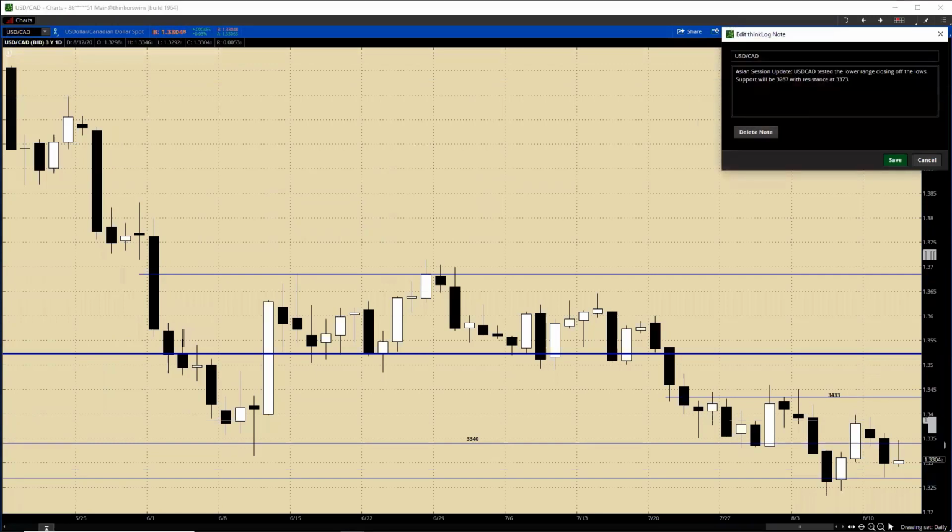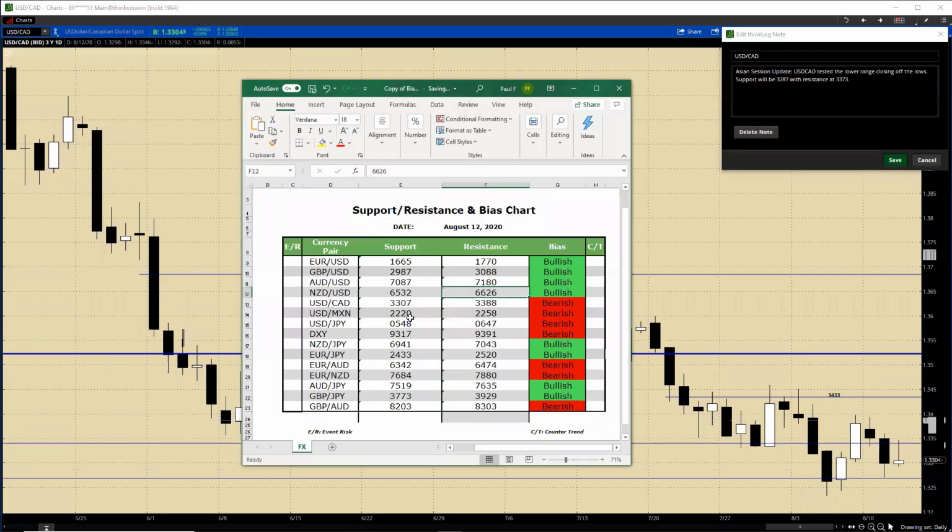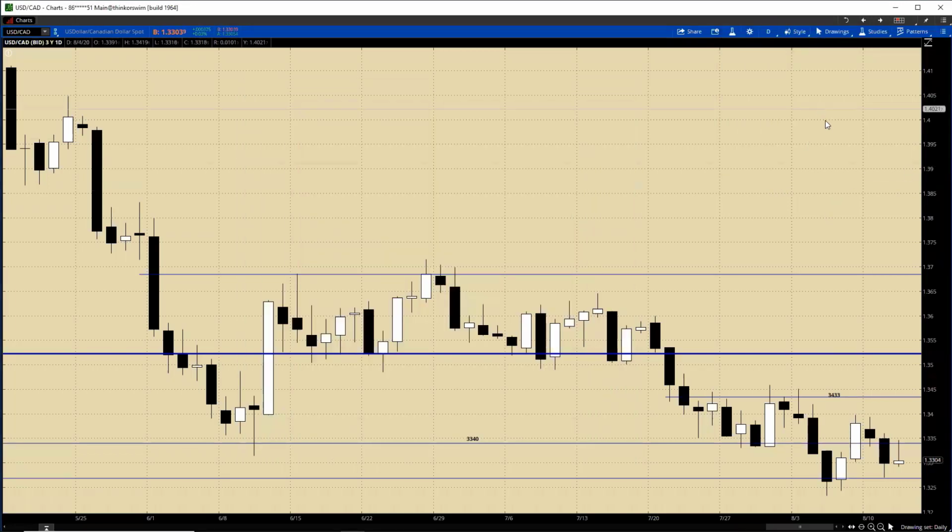So the dollar CAD tested the lower range, closing off the lows. Support will be 32.87 with resistance at 33.73. And let's go move into the dollar peso.